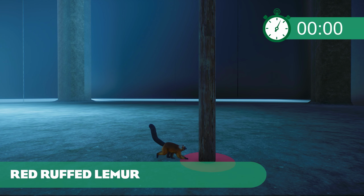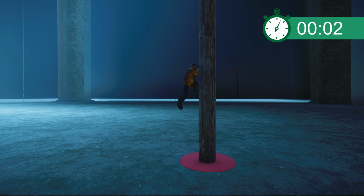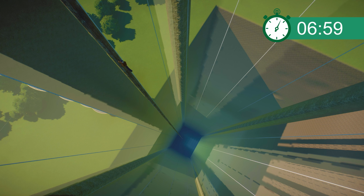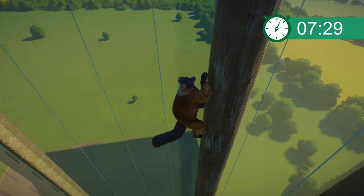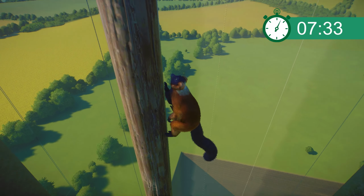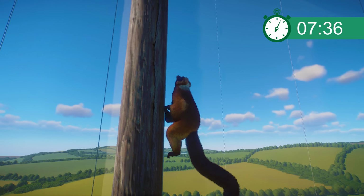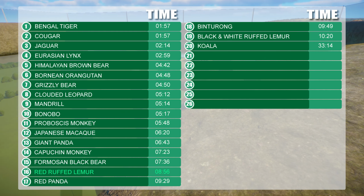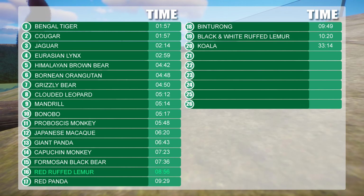Next up is the red ruffed lemur. Very similar to the black and white ruffed lemur, so it'll be interesting to see if they get a similar score. They're certainly moving in the same way. Little steps, because, well, they're a little animal, so can't be helped, can it? Big bushy tail, maybe hindering progress. Last few steps. 8 minutes 56. So actually, a fair bit quicker than the black and white ruffed lemur.